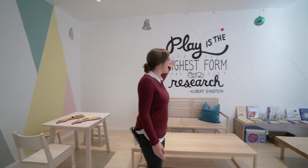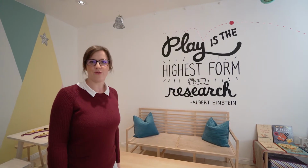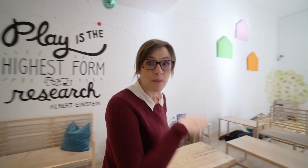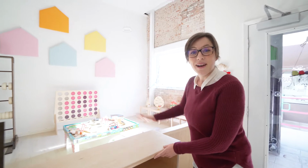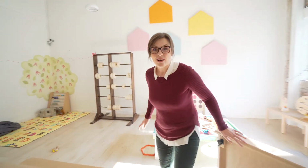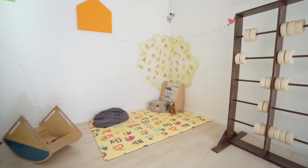Oh, wow, and how cool is this wall art? Play is the highest form of research. I like the sounds of that. Okay, and let's come on over to the best part. It's the play area with all of the toys. Come and have a look. Very cool, so much fun.